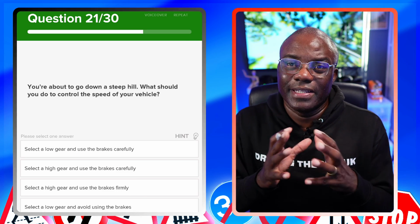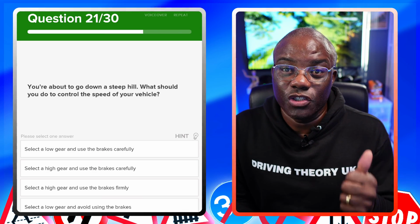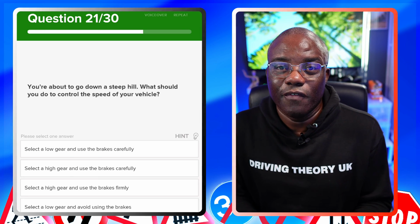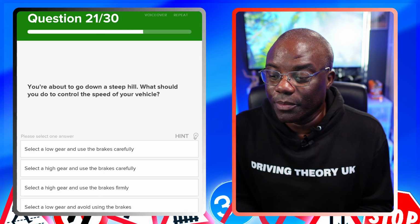They normally throw that in there sometimes, especially on the real test anyway. So definitely it should be low gears, i.e. 1 and 2 to control your speed. Never use the brake all the way down the hill because it can cause what we call brake fade, which is overheating of the brakes and your brakes can fail. So select a low gear and use your brakes carefully.